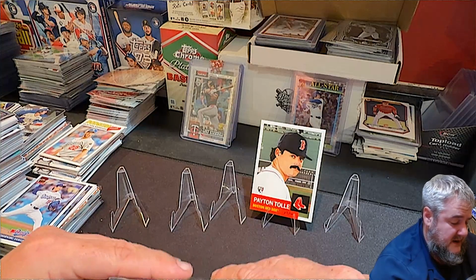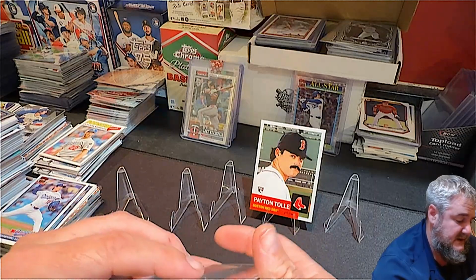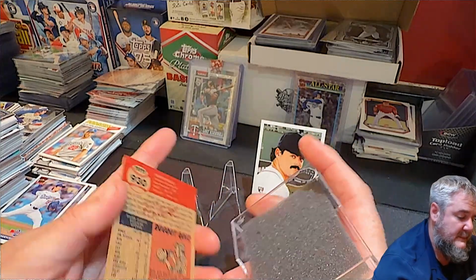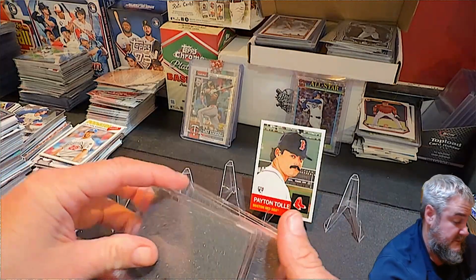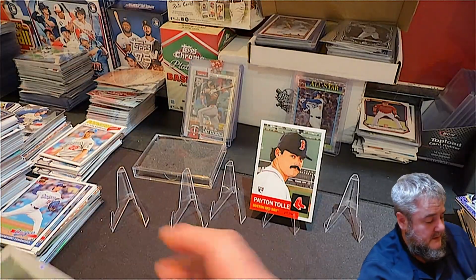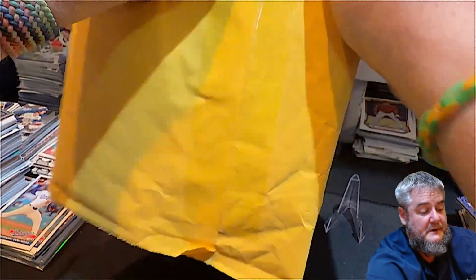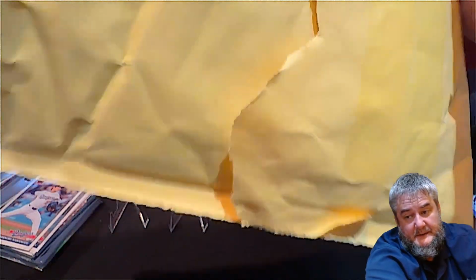All right, let's get to the Miz and see if there's any. I will say this about these. It would be very easy to damage these cards again if you're putting them in there and not being careful, which I almost just did. Didn't do it, but almost did. So those will go back there. All right, Misiorowski. Let's see if we got anything special on this one. Again, not looking at the packing slip.